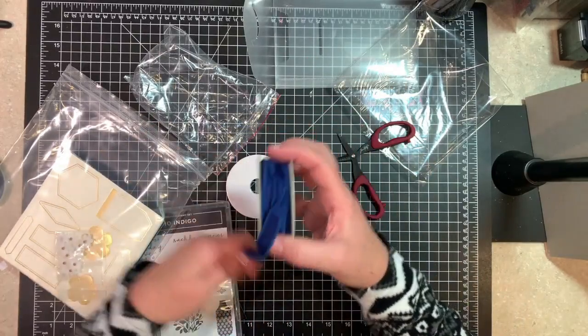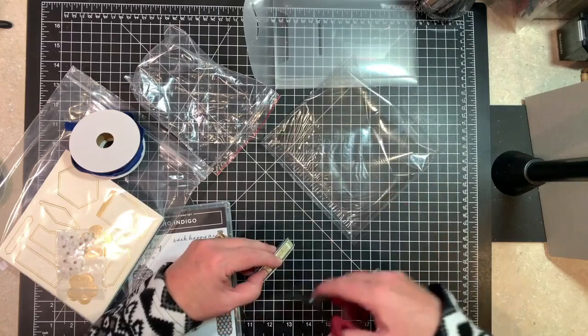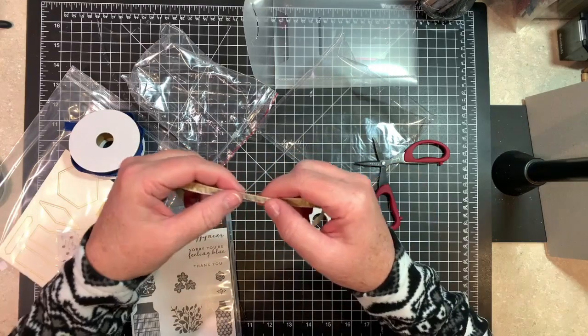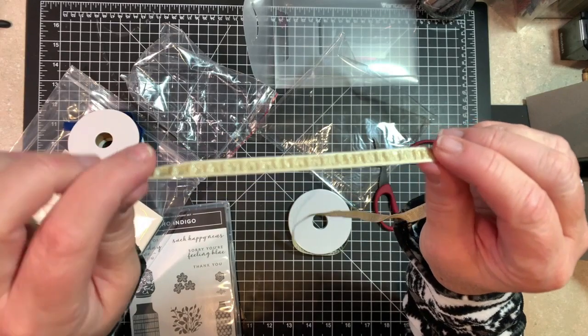So there's that one. And this is, I think, 3 yards. They give you a crazy amount of ribbon in these packs. And then this is the beautiful gold. Oh, and it's really textured. Look at that. Beautiful.